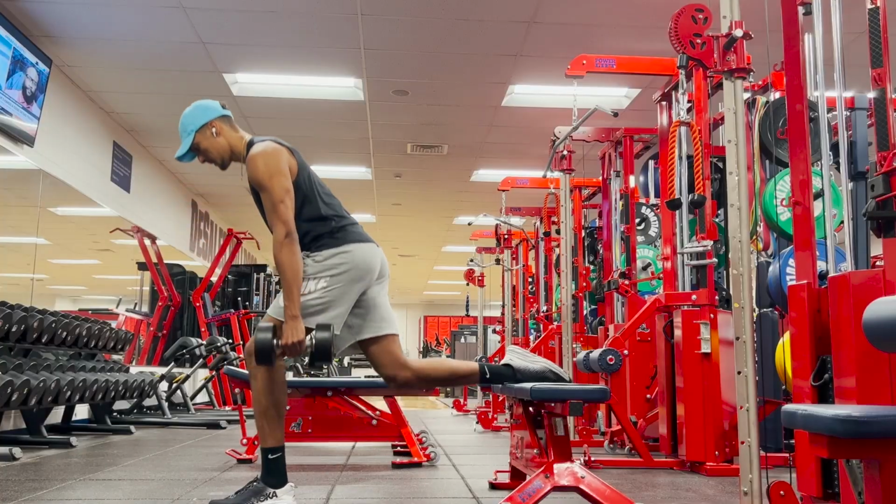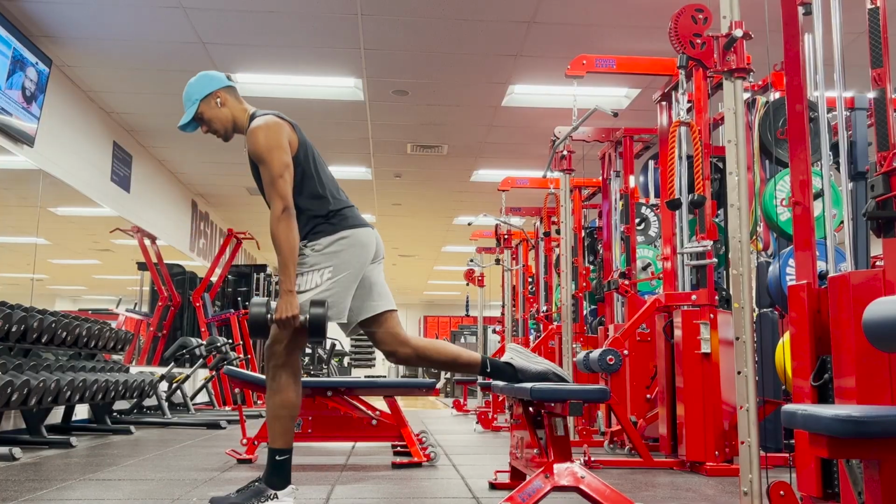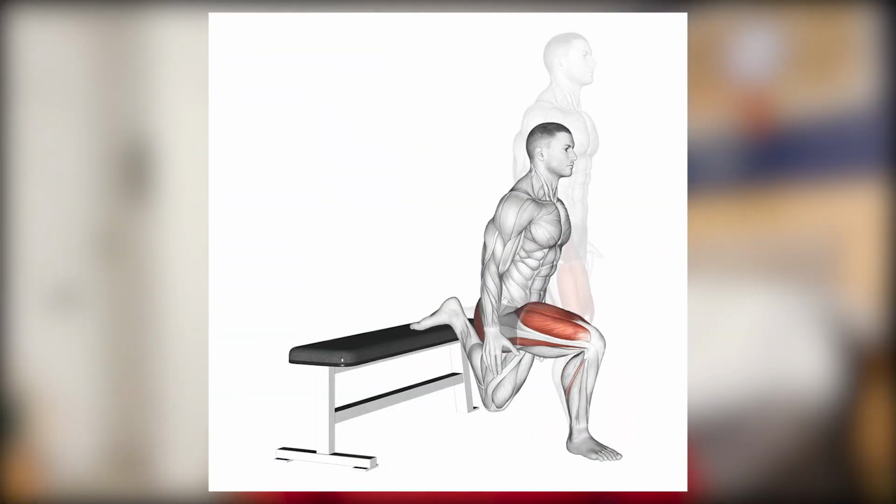So training this just a little bit more can lead to significant progress down the line. Regardless of which variation you're performing, we're going to aim for 4 sets of 8 reps on each leg. And once again, we're going to be doing that same intensity as mentioned on the previous 2 exercises. Be sure to control the movement and go through full range of motion to reap the most benefits.